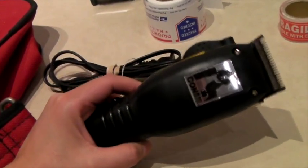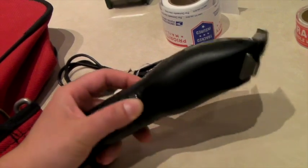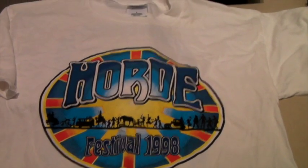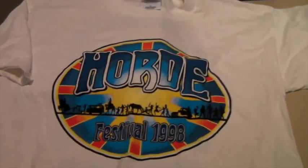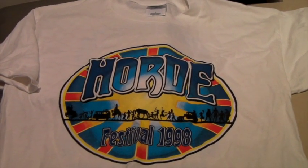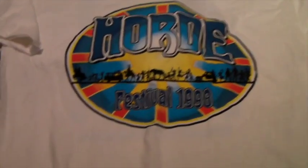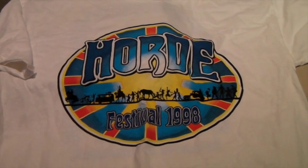So these sold for $20, which isn't bad. If you can get them for 50 cents to a dollar, $20 is not bad. Okay, this is a t-shirt from the Horde Festival, 1998. It's brand new. We actually have like four of them. I think we found these at Goodwill or someplace, and there was a bunch of them, so we just got them all. And this one sold for $16.